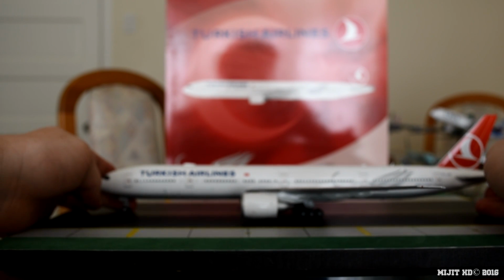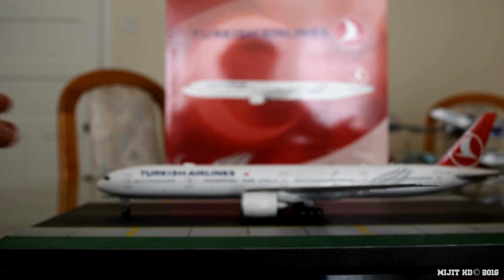Now, actually, wait, picks back up again. Before I go on to the seating of the aircraft, I just want to show you guys.